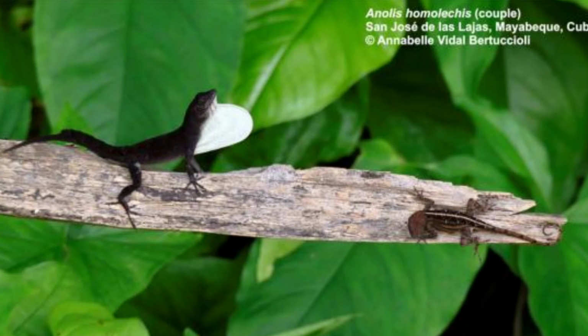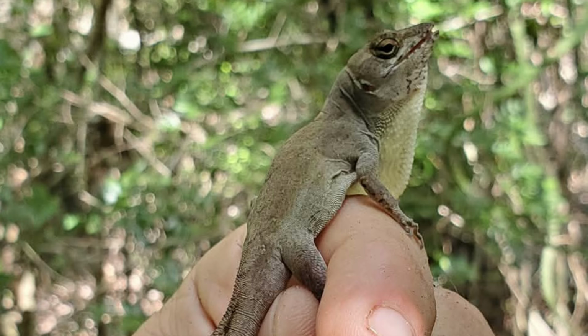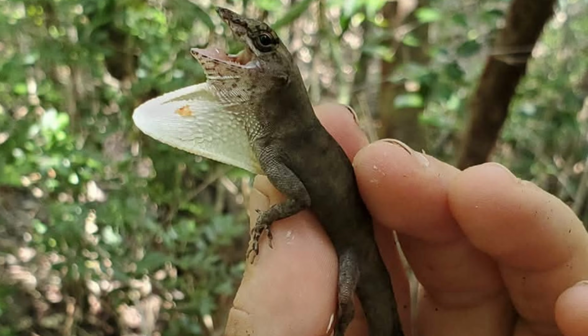So, Anolis Homo Licious is a really unique Anole. By unique, they are a pitch black Anole. They do fire up, as you can see on the screen, to a little bit more of a bright color. It's more beige, to be honest with you. But that white dewlap with that black body is striking.